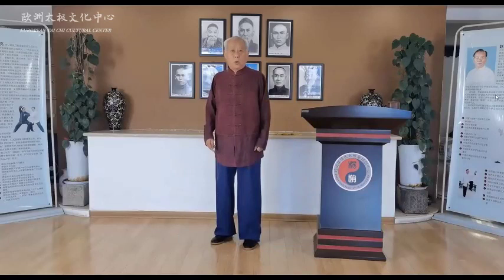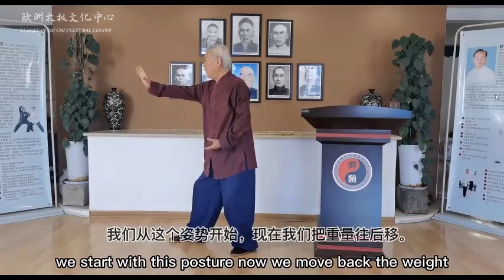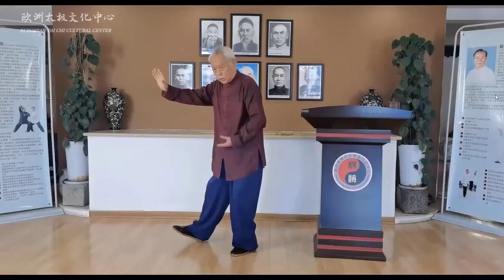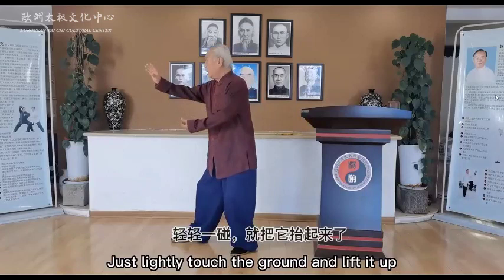We must note that we should not pull up the front tip of the toe. For example, we start with this posture. Now we move back the weight. If we pull up the tiptoe, the power of the waist and hips would not be exerted. So we should not either intentionally put up the tip of the toe nor press it down. Just lightly touch the ground and lift it up with the force of the waist.